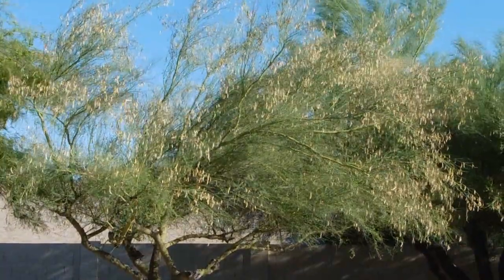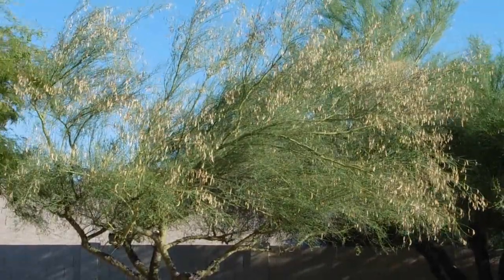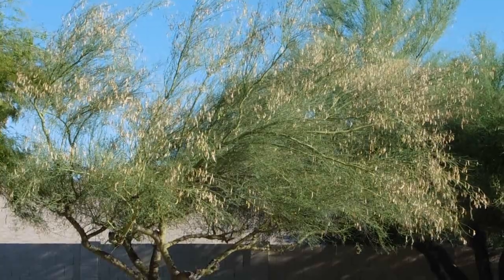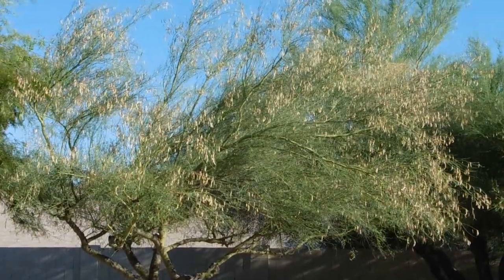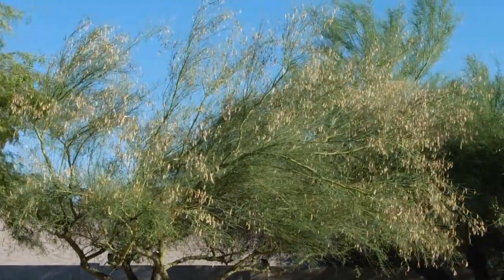During the early summer months, blue Palo Verde trees are covered with a different cloak of brown pods, which usually fall to the ground in the middle of July. Native wildlife depend on Palo Verde pods as part of their summer diet.